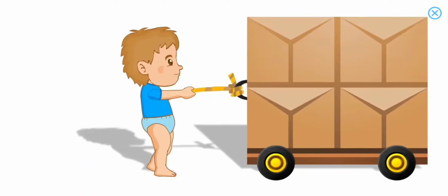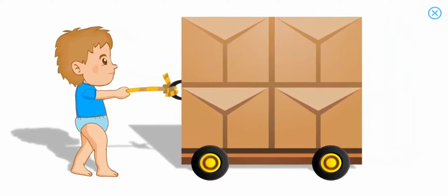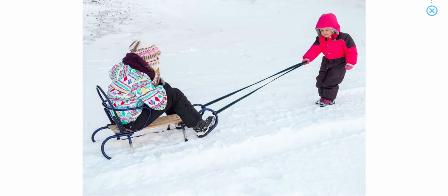Pull. The little boy pulls the sled through the snow.